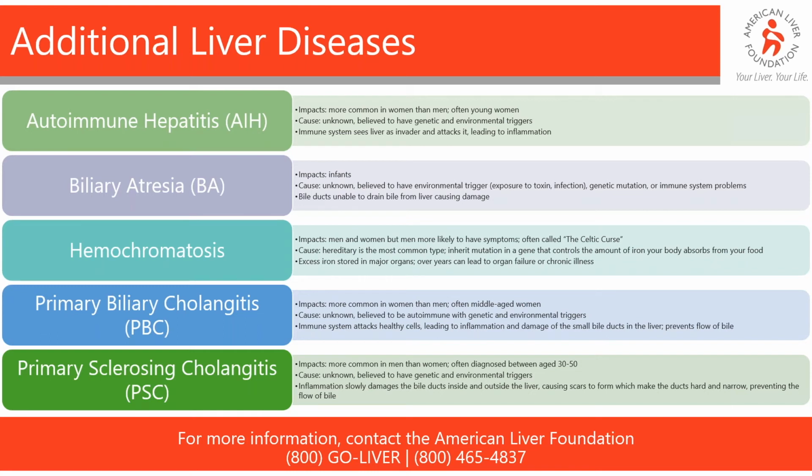I'll just finish up here now with some other lesser known, but certainly existing, diseases that are out there. Autoimmune hepatitis. I mentioned this before, right? This is when our own body begins to attack our liver. And why does this happen? We really don't know. It's probably in the genetics, but that's a liver disease. Biliary atresia, that's something that happens in infants. Again, the reason is unknown. And then you'll see hemochromatosis, PBC. That's one that's very common in women, but men also get this. It's also an autoimmune disease, as well as PSC.